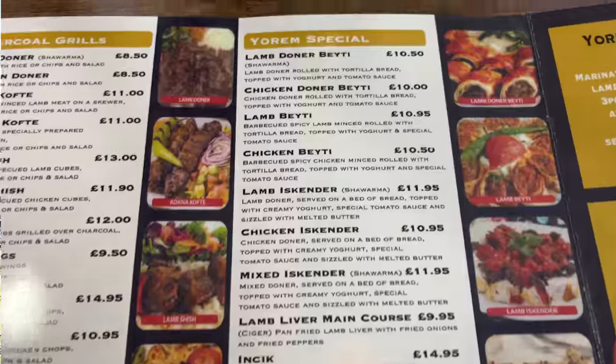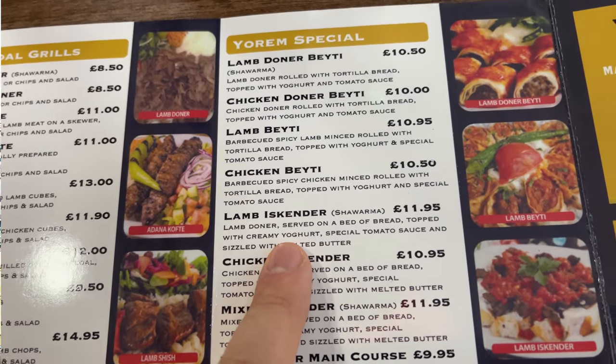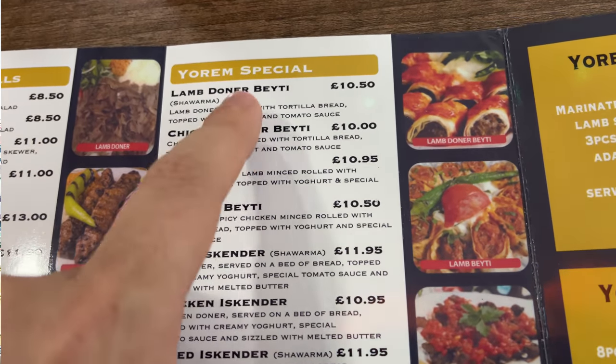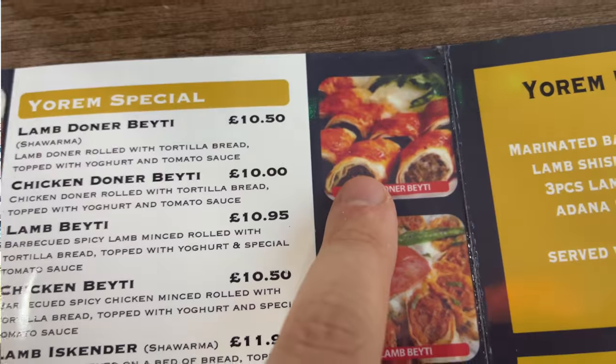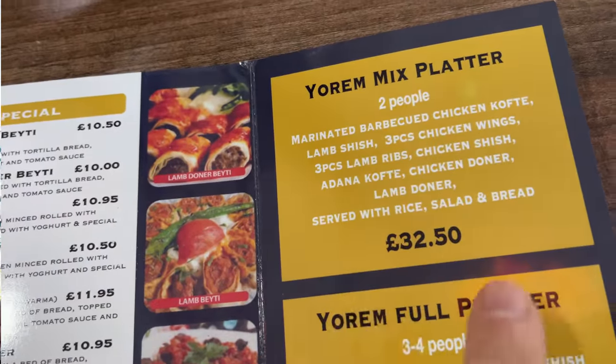Let me just get myself comfortable, a little bit familiarized with this menu so we know exactly what we're gonna get. I'm thinking we'll get a lamb iskender because that's one of my favorite Turkish dishes. So definitely gonna try that. We'll get the lamb dona beyti, which I think I've had in Turkey before, but we'll see. And then this bad boy right here. We're gonna get lots of meat. It's gonna be a mixed platter for two. Lots of good food, hopefully.